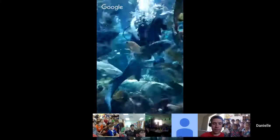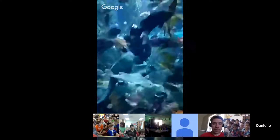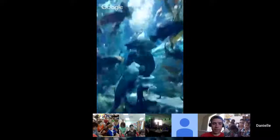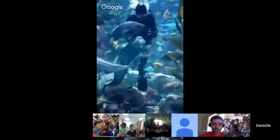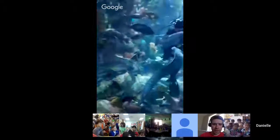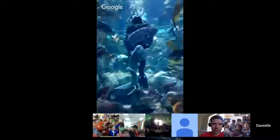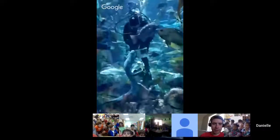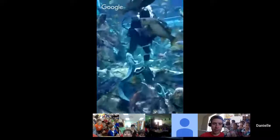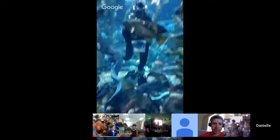Because there's a ton of water pressure on this habitat here, because as you can see, it is very tall and there's a lot of water in it. And if you look closely at our habitat here, you may notice there's something missing from this habitat that is present in every lake, river, and ocean. And the one thing that's missing is garbage and litter.